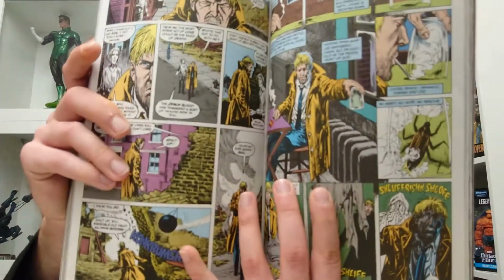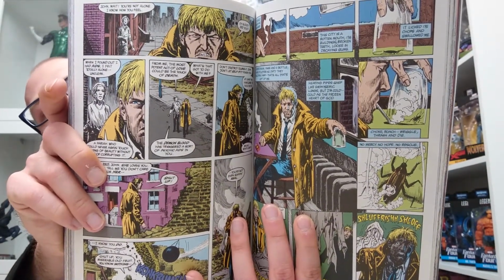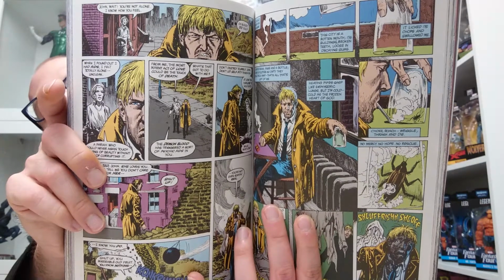Now, when I read this page specifically, I laughed, I chuckled a little bit, because I remembered that they used this precise thing in the movie with Keanu Reeves, if you can remember. Except in the movie it was a spider. Here it is a cockroach, I think.